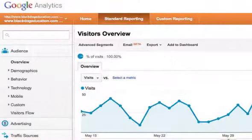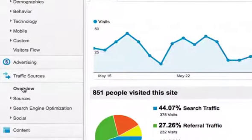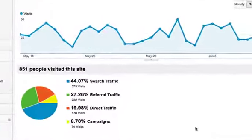So now here I am logged into my analytics account. This visitor's overview is the first page that I see when I log in, but Chelsea said that she was trying a bunch of different marketing techniques. So what might be more interesting to Chelsea, instead of looking at our visitor overview, is to come over here and take a look at her traffic sources. This will tell you where your traffic is coming from.